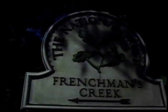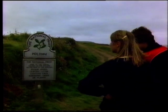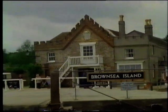Maintaining this huge variety of properties, which include mills, pubs, post offices, a gold mine and an island, needs nearly 3,000 paid employees. Where do they all come from?